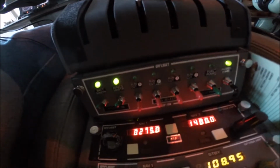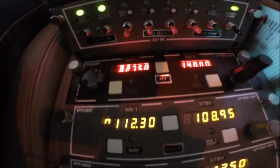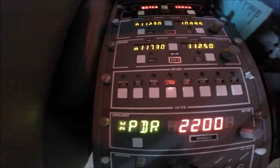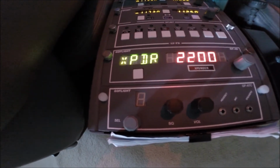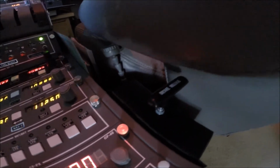Down here is my fuel systems, my ADF radio, my nav 1 and 2, all my exterior lighting, my transponder, and I'm not using that ATC module. Right here is my desktop Aviator parking brake handle, which is a nice step up from the toggle switch I was using.